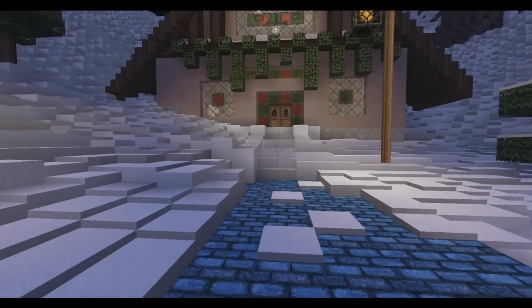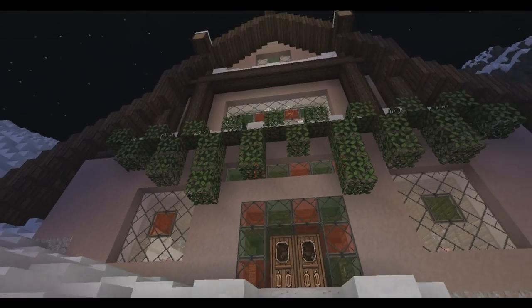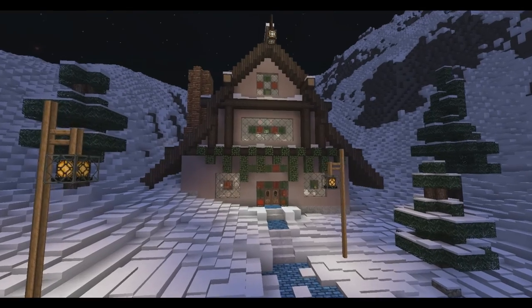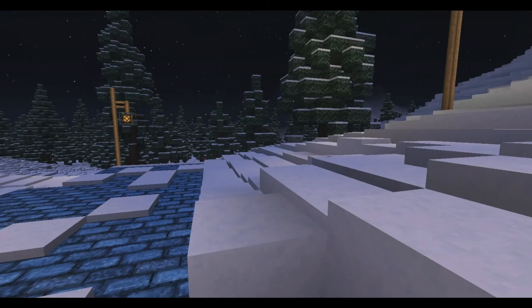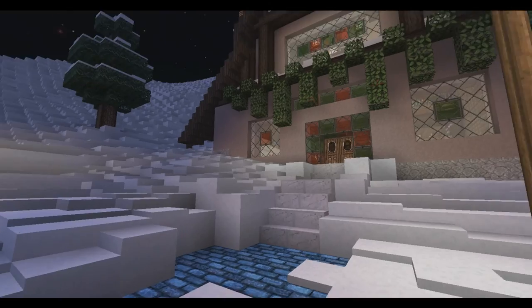I stayed up really late last night to finish this interior and stuff, and I think it came out great. So there's a little intro time lapse there of the outside. Let's just get another quick look at that. Beautiful. Made this little path coming up with these lamp posts, with these beacons on there. They look really good in this texture pack.